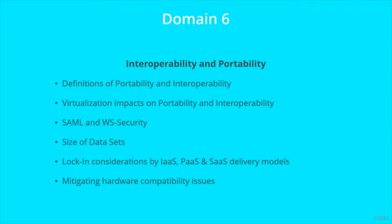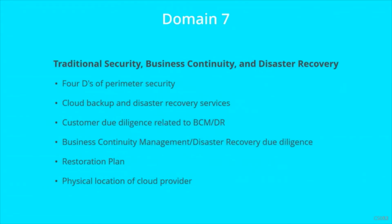You want to, in interoperability and portability, be able to move from one cloud vendor to another to take advantage of either new features or better cost savings. And finally, mitigating hardware compatibility issues. You go, but wait a minute, it's in the cloud. We don't have those problems. You still have virtual hardware out there.